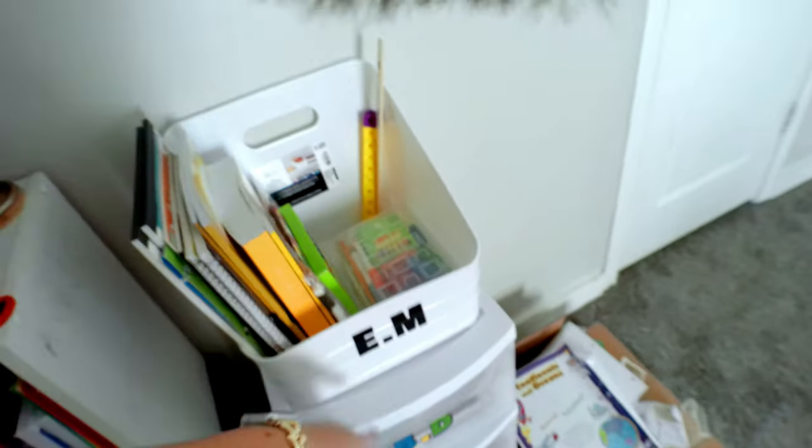Well, I kept that because any extra school supplies we get throughout the year, I will just stick in there. And then this is their little setup for everything. These are their first and middle initials. I think I already told y'all, but this is just how it's set up. So let me show you what's in their school boxes.